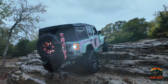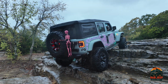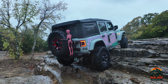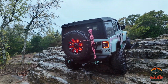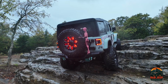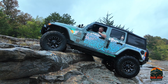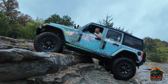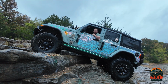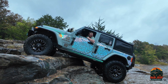There's Matt. He started getting hung up on the belly there. Just one rock protruded out between his passenger and driver side tires, both front and back, and was getting hung up pretty good. It's almost got you high center. It's just right underneath you.